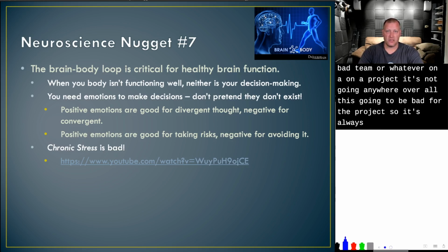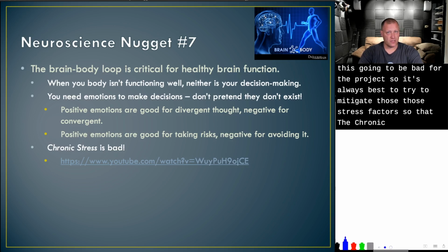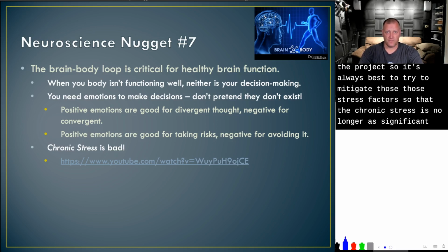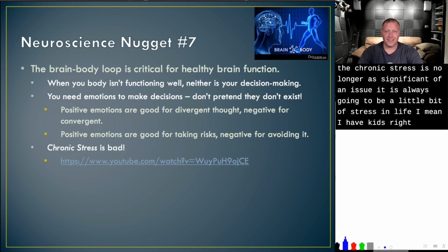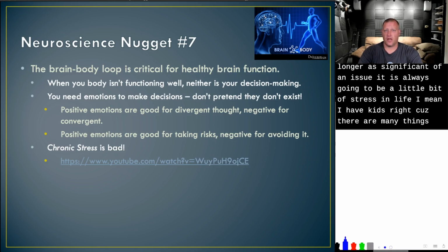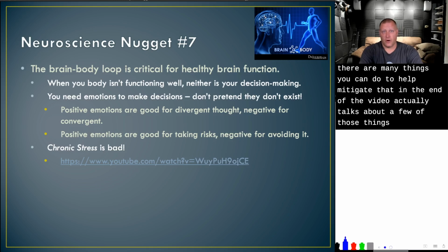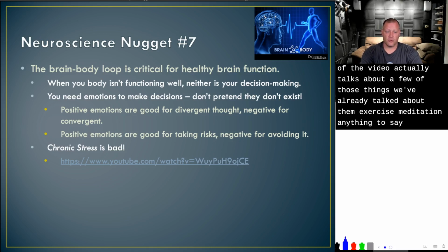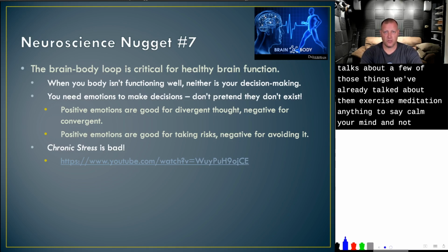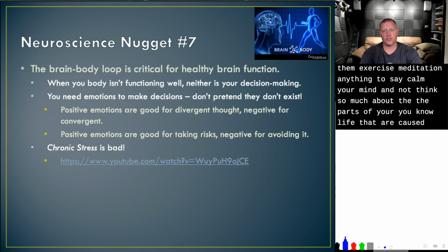So it's always best to try to mitigate those stress factors so that the chronic stress is no longer as significant of an issue. Okay, there's always going to be a little bit of stress in life. I mean, I have kids, right? That's enough stress in and of itself. But there are many things that you can do to help mitigate that. And the end of the video actually talks about a few of those things. We've already talked about them: exercise, meditation, anything to calm your mind and not think so much about the parts of your life that are causing you so much stress.